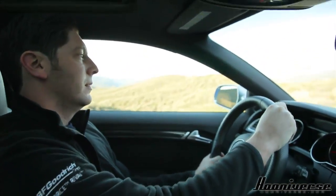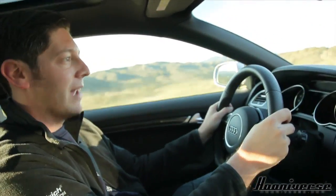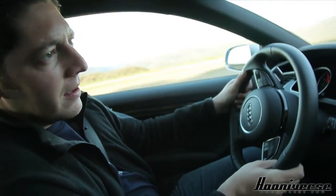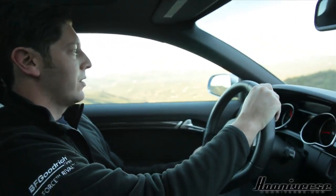Pop it down a gear, mostly to listen to the engine because it's beautiful. I could have stayed in third there, but I wanted to hear it burble and bark and burp and do all that awesome stuff that it's doing. Once I'm through the corners and away, this thing's a straight line rocket ship.